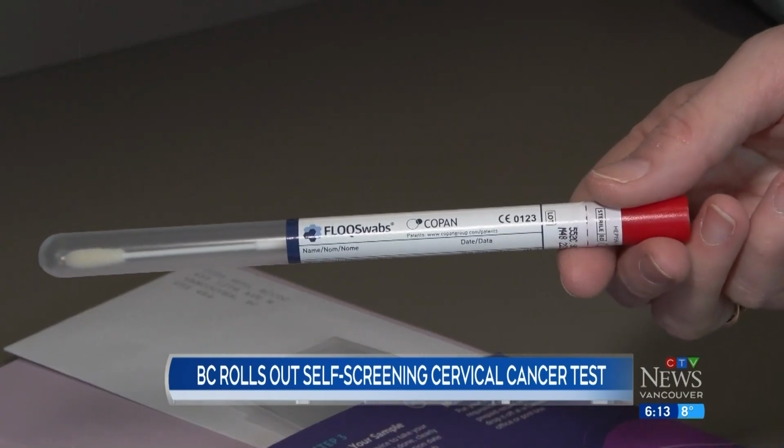This tiny swab avoids the discomfort and unpleasantness of a pap test. Starting at the end of the month, when it's time for your next test, you can opt to get one of these kits to do a swab test at home. It'll screen for high-risk HPV that could be a precursor to cervical cancer.